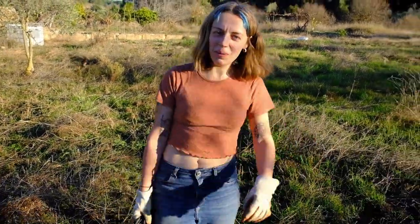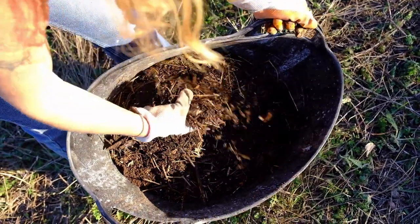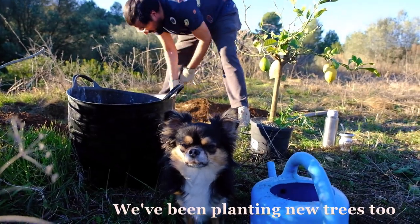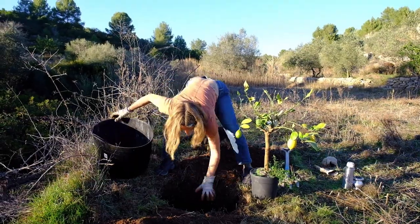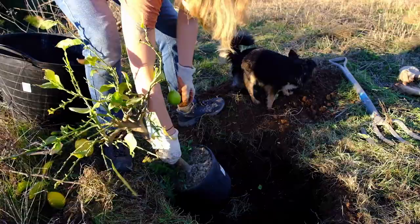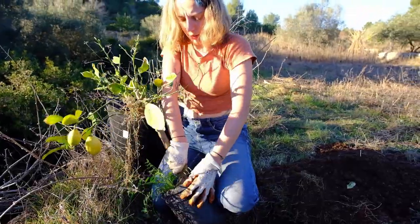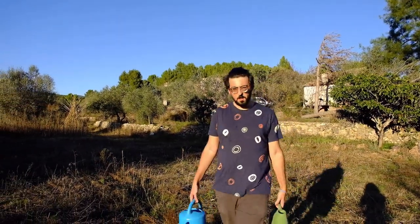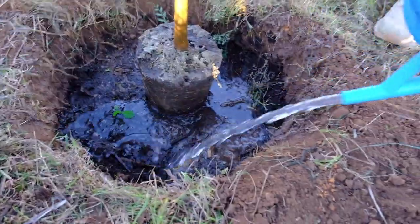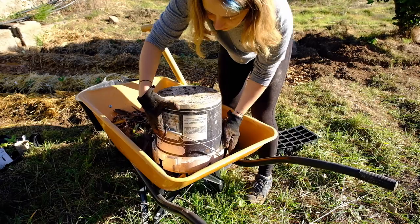We're using some of our own compost for the first time. It's maybe not 100% there, but I think it's good enough to use. Which one is this? This is the pear tree.